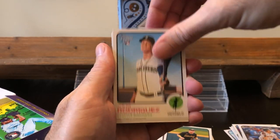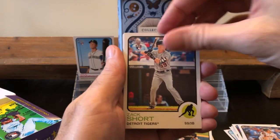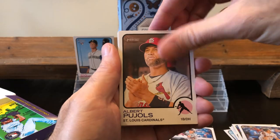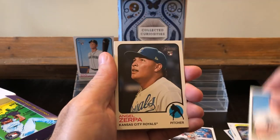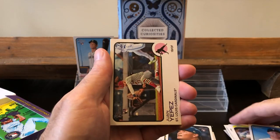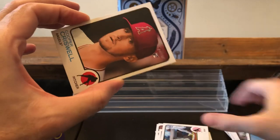All right, we got a Julio base. At least we got one stand-worthy card. Zach Short. If you're wondering whether I'm going to turn these cards over and look for short prints, I'll do that on my own time, I won't do that on yours. I don't think there's really anyone interesting in the short print set.